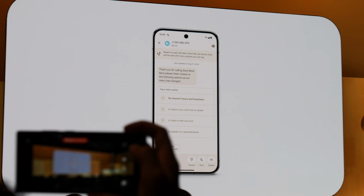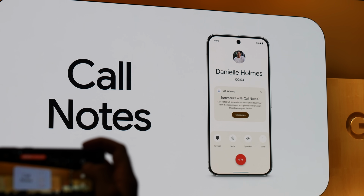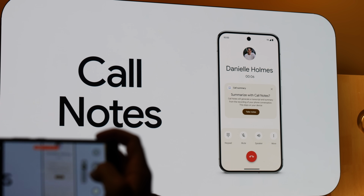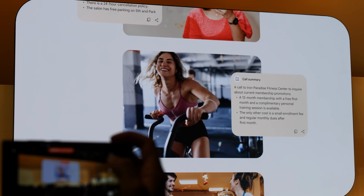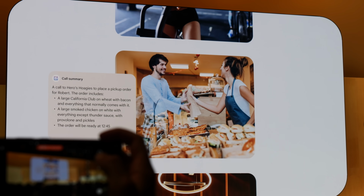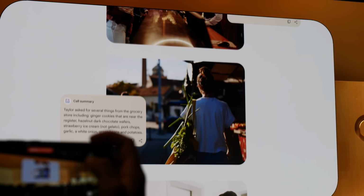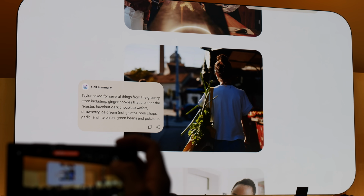Another great demo that was showed off was Call Notes. So while you're on a call, you can enable this feature. It will notify both parties that Call Notes has been started. And then once your call has been complete, it will save the most important information from the call, maybe a phone number or a calendar event or some notes from your doctor about something that you need to do or exercises you need to complete. So this is so cool that you'll be able to have all that right built into the Pixel 9.